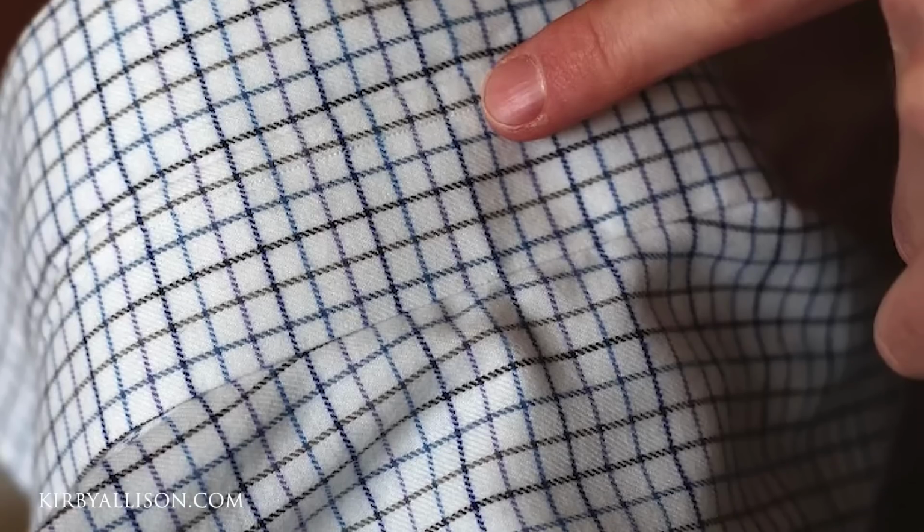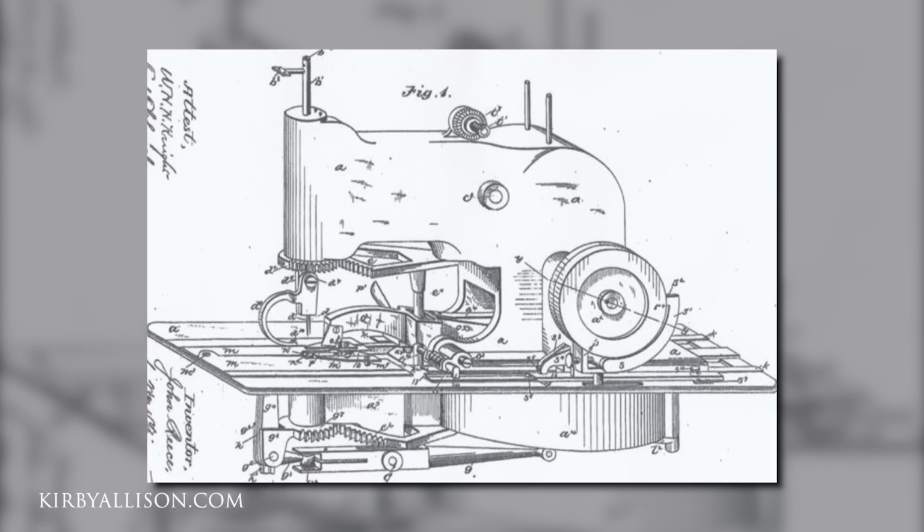Now, let's go back to the origin of handmade buttonholes. Back in the early 20th century, buttonhole machines were really expensive. I mean, even today, a buttonhole machine will cost $6,000. So a lot of the small Italian shirt makers just didn't have the money to invest in a buttonhole machine. Instead, they learned how to make their buttonholes by hand.